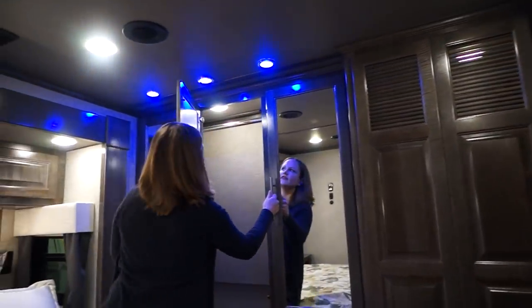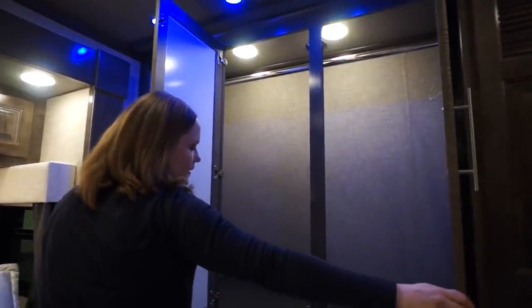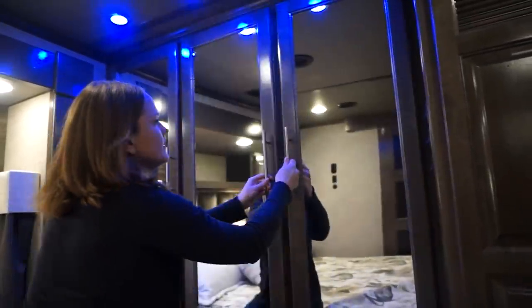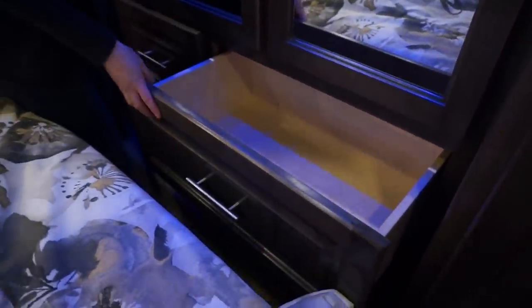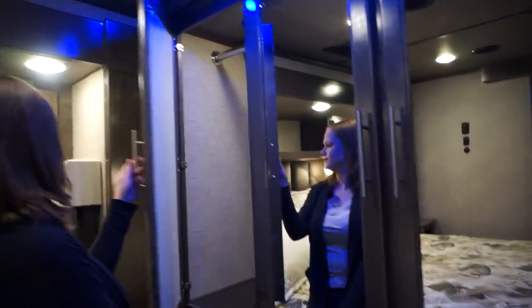You do have the nice large hanging storage closet with the hanging rod here that goes all the way through on your mirrored closet doors. And more drawers. This one's going to be quite a bit deeper for you, so you can get quite a bit in there. Again, all soft close. Now I'll open this one up for you too. You can see the other side.